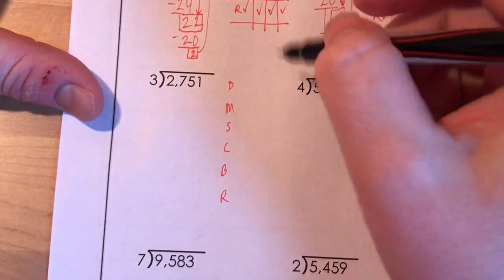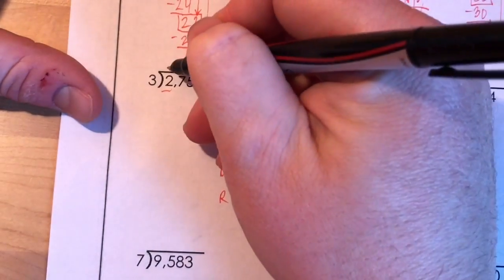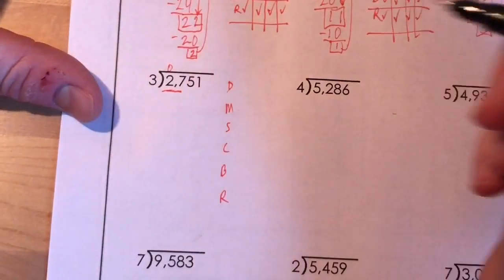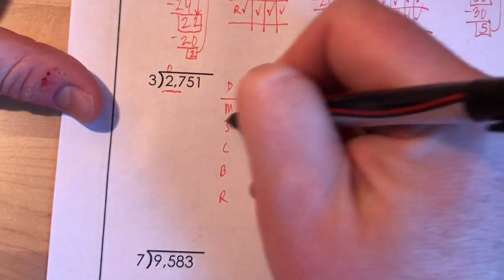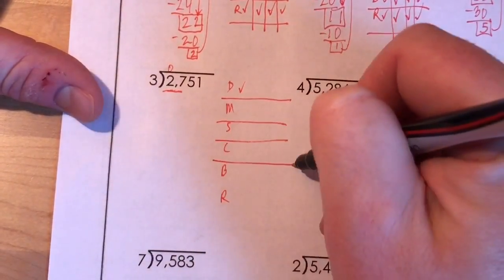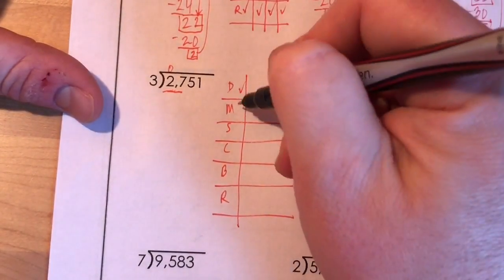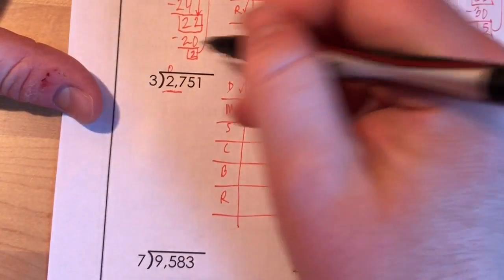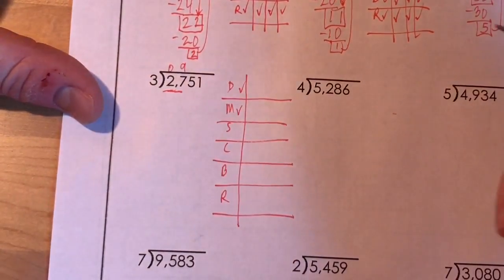That wouldn't be good. All right, so determining 3 times what gets me close to 2 without going over. Nothing, so we're going to join it with the 27. All right, our first determine. Let me get my horizontal lines in here. I noticed right away that I didn't have a good spot to write on. All right, and we're going to determine 3 times what gets me close to 27, and that's 3 times 9.